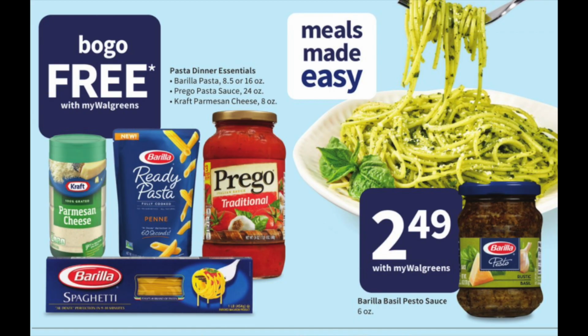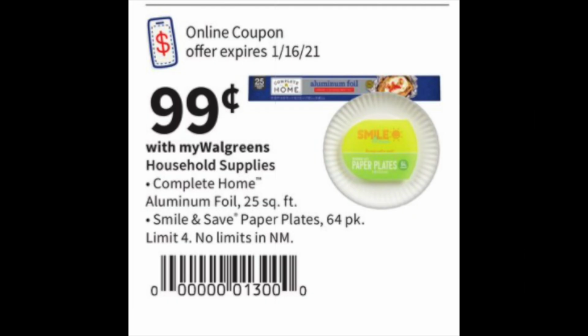Okay, so let's talk about some honorable mentions right now. We have a BOGO free on the different spaghettis by Barilla and Prego, and we have a little bit of pesto sauce too. So I always love when they have this promotion too. You can always get inexpensive pasta. This little flyer coupon, you just scan it to get the foil or the plates, really inexpensive. I believe you can also load that digitally starting Sunday morning. It's going to be a coupon.